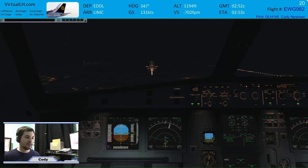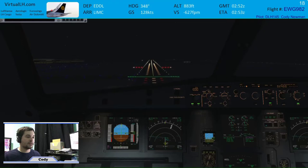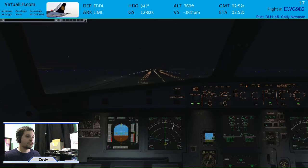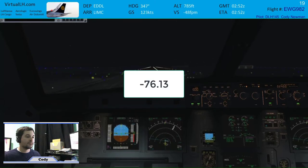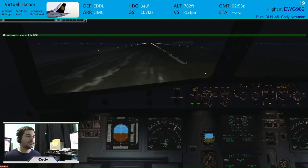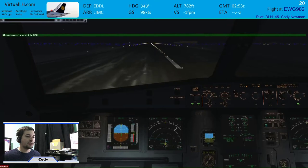500, checked. Runway's clear. 400. 100 above. Minimum. Continue. Slipping below the glide. 100. 50. 40. 30. 20. Retard. Retard. 5. Okay, that says minus 76. How about that? Thrust reverse, spoilers up.